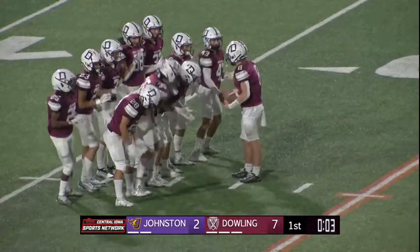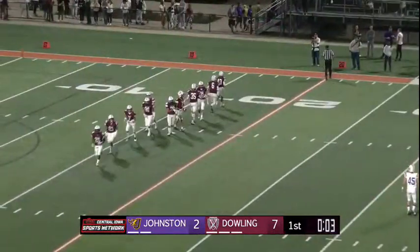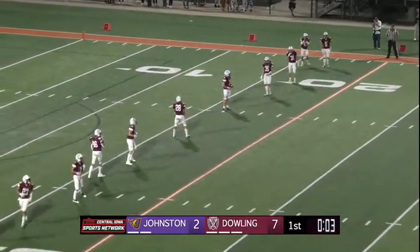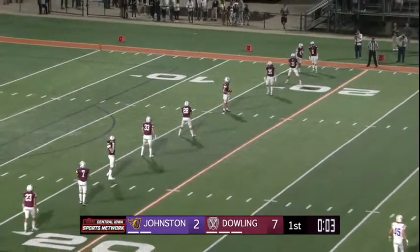Nicholson ends the punt for Maroon. Deep man for the Dragons, number 10, Tim Fox.